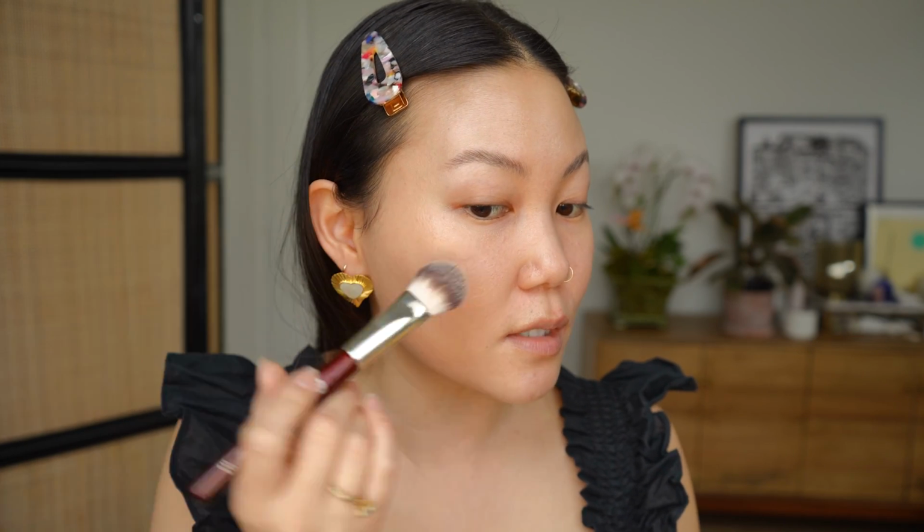It's fluid, but it's not runny. It's not like a watery fluid, and it's spreading out really nicely. I can already tell it's blurring over pores. And I can tell that because I didn't apply any of the liquid luminizer in the center of my face, just on the tops of my cheekbones.